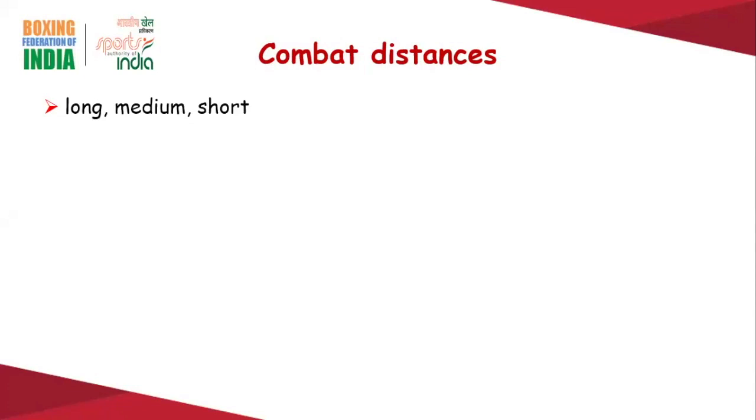Which distance I want to fight is one of the main things within tactics. Do I want to stay far away, more safe? Can I box there with long punches without risking too much? Should I have a medium distance, be a little closer to the opponent? Or do I want to force the bout to be very close? Am I maybe physically stronger than my opponent and I can press the action and stay close? Maybe my opponent's very, very tall and I have to go in.